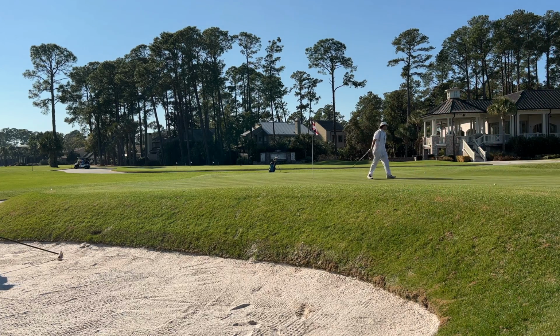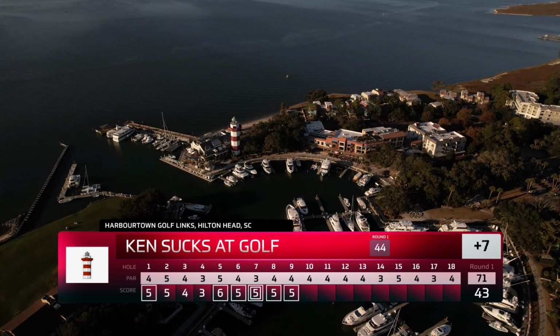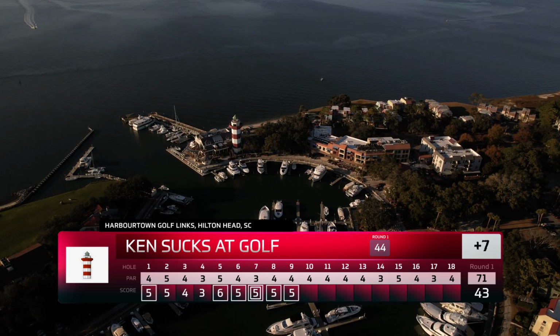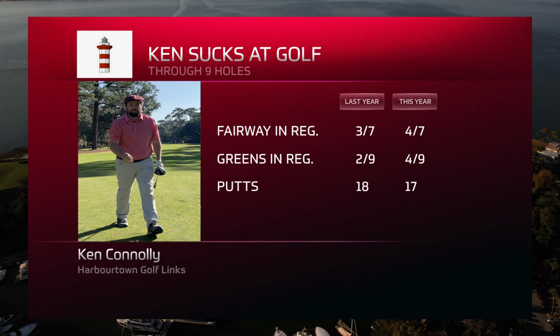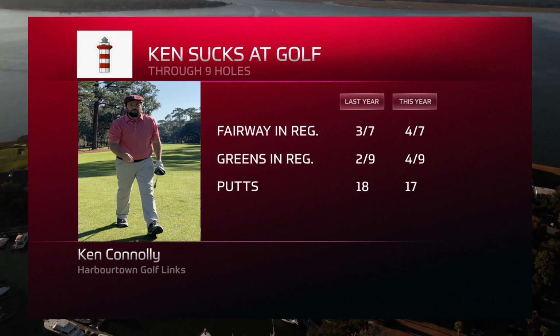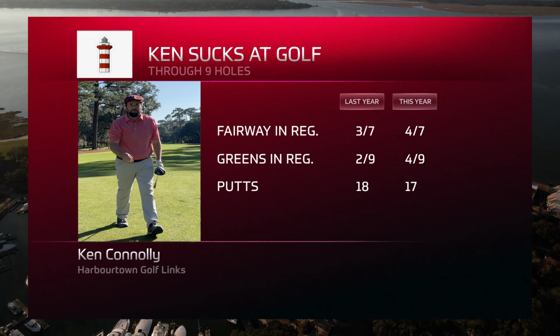After that, I'm good. The ball is bruised, the ego is a little bruised as well, but looking back on the front 9, I shoot a 7 over 43, which is 1 stroke better than last year's round, but I have yet to drop a birdie. The driver is holding strong as I am 4 for 7 in finding fairways, and 4 for 9 in finding greens, and the putting is also better than expected with 17 putts, all better than last year's round.